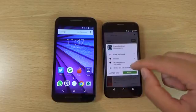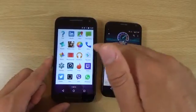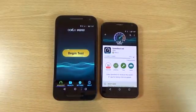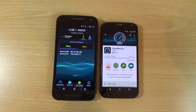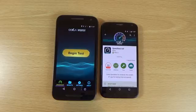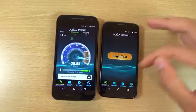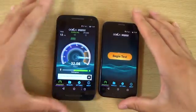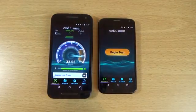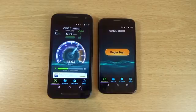I want to also do a quick little speed test of the Wi-Fi here, which again I forgot to download, but we'll get that on quite quick, and we can just start this one up here. So you can see we are on the same server when this installs. And go. So same server. And the Moto G here is coming with quite an average score when it comes to Wi-Fi, nothing special.